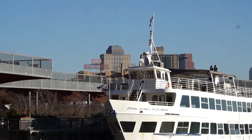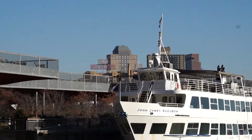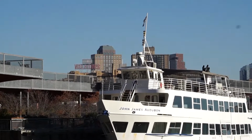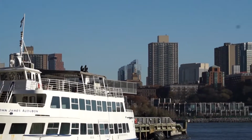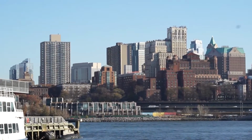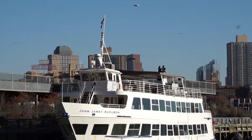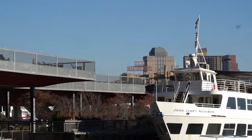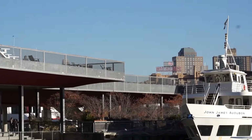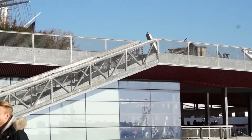Welcome to Piers 15. This is the heart of the South Street Seaport, right across from Brooklyn Heights. You can see Brooklyn Heights there in the distance. But what a beautiful area this is. The South Street Seaport has really come a long way over the last 50 years. They really changed the whole neighborhood.